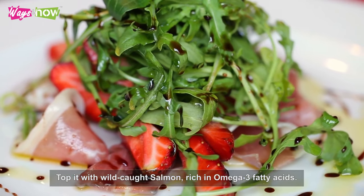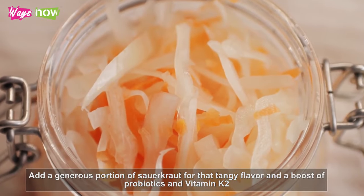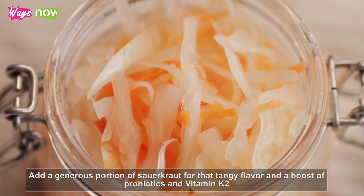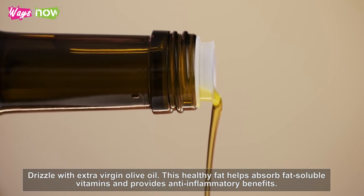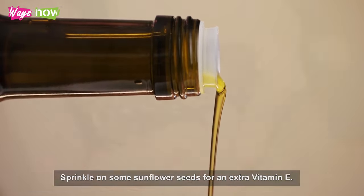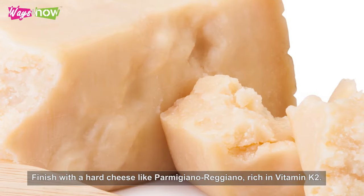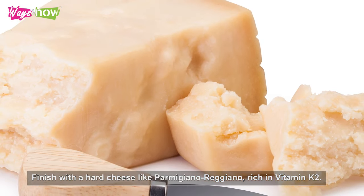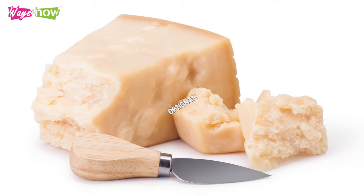Top it with wild-caught salmon, rich in omega-3 fatty acids. Add a generous portion of sauerkraut for that tangy flavor and a boost of probiotics and vitamin K2. Drizzle with extra virgin olive oil. This healthy fat helps absorb fat-soluble vitamins and provides anti-inflammatory benefits. Sprinkle on some sunflower seeds for extra vitamin E. Finish with a hard cheese like Parmigiano Reggiano, rich in vitamin K2. Be sure to choose authentic cheese for the best benefits.